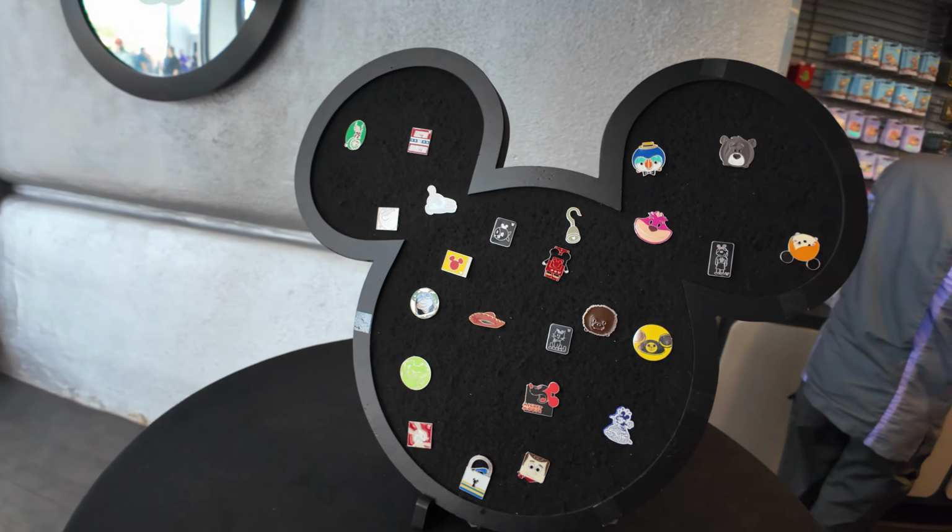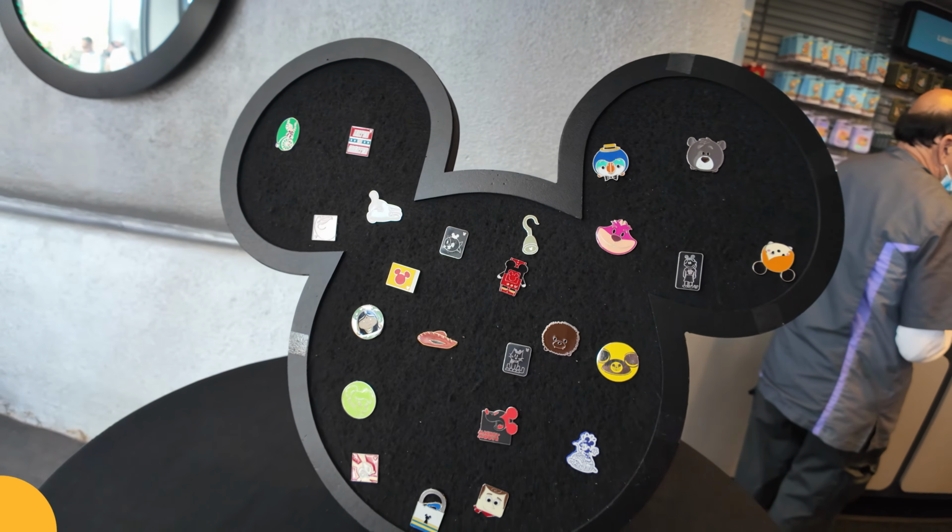Basically, you're gonna go all around Walt Disney World at the resorts, at the parks, at Disney Springs even, and the pin boards are mainly what you're gonna be looking for.